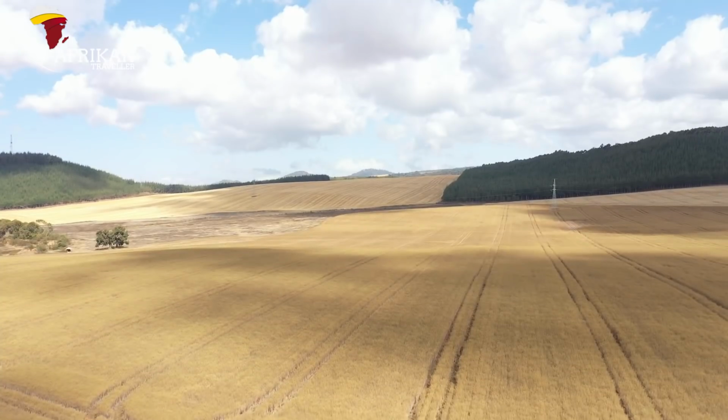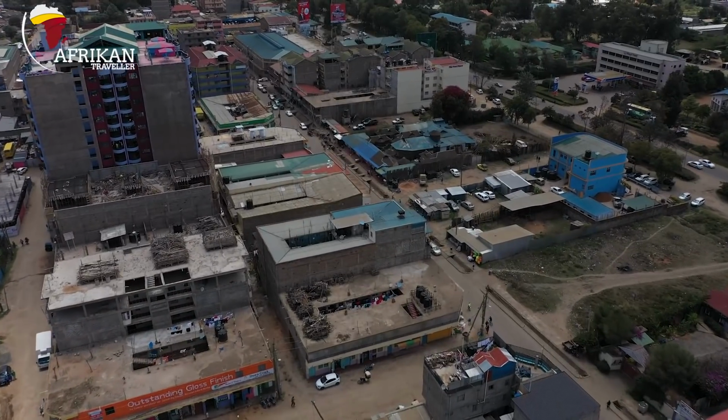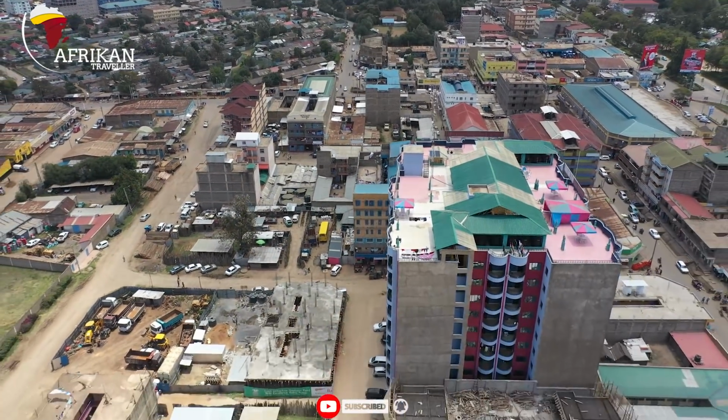There's a lot of wheat plantation that will come later on. The other thing about Nanyuki is it's a town with so many military barracks, and the airstrip. This is where we have the main Kenya Air Force training camp, and a big part of the town has been blocked from flying. So we'll try to capture as much as we can, but I hope you will be entertained with whatever we got.